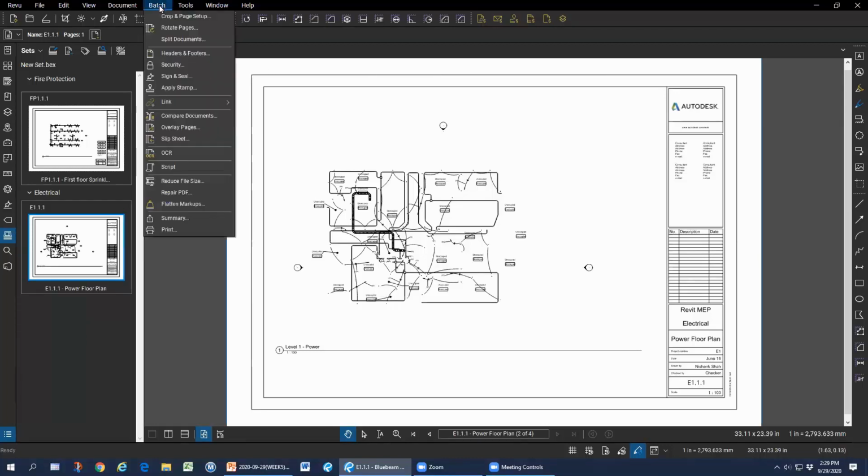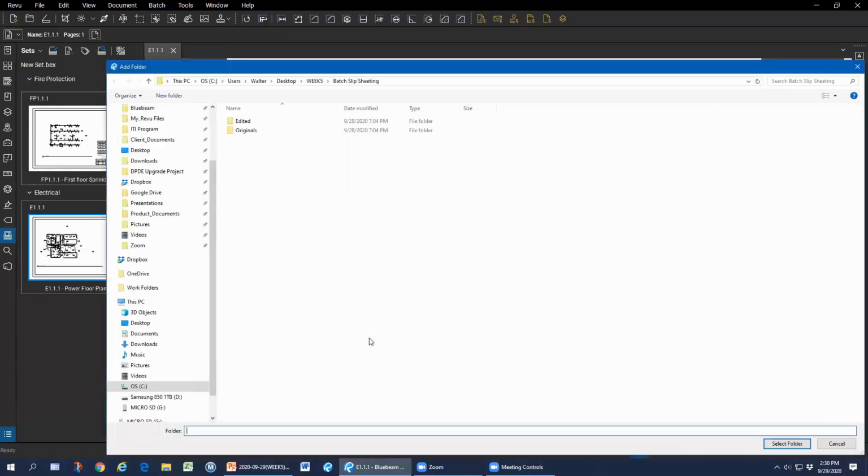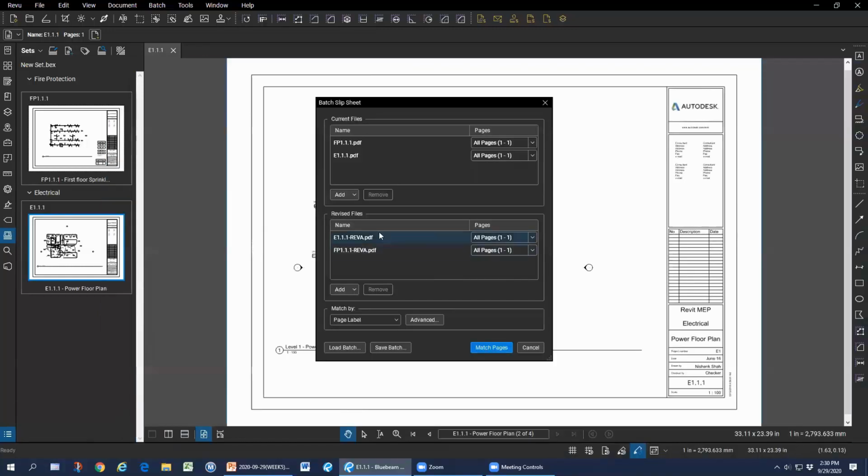So I'm going to rerun the slip sheeting on this set. So instead of saying add open files, I'm going to say add the open set, which will give me the files that are members of it. And then I'll repeat the process of telling it where the revisions are. Now I can point to individual files, or I can just point to a folder and just say they're right there in that edited folder. And it found those same 2 files with new revisions.